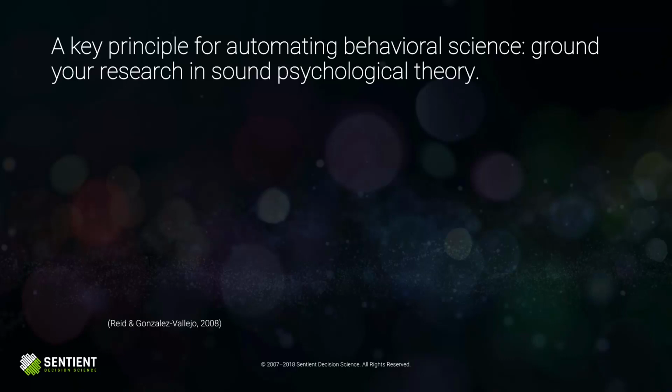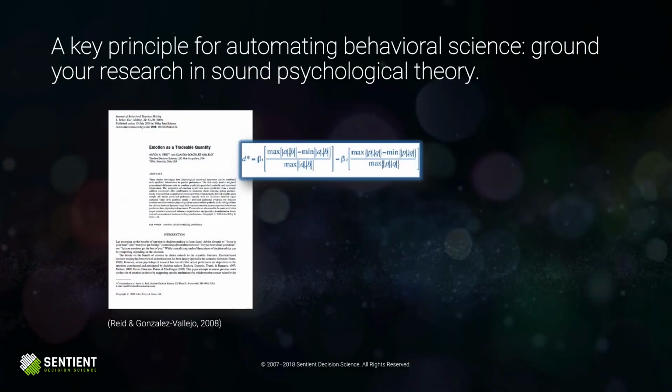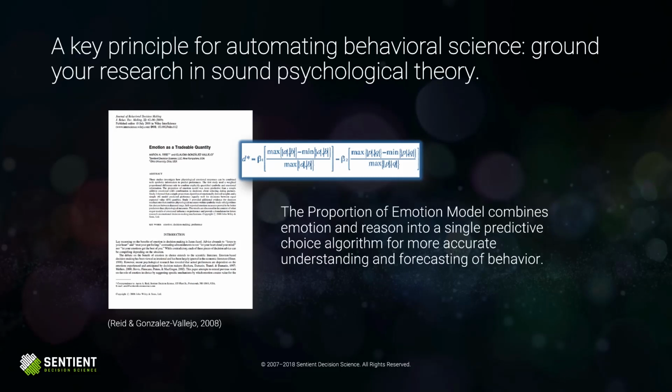The claims testing you're going to see today is based in a model called the proportion of emotion model, published in 2008. And this is a model that combines emotion and reason into a single predictive algorithm that's actually more accurate in predicting behavior. It's not only theoretically based, but it's mathematically specified.